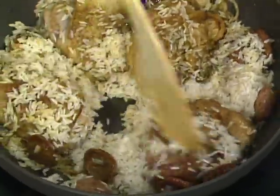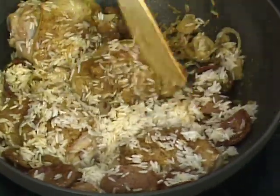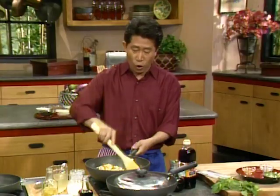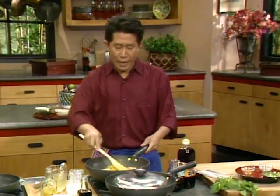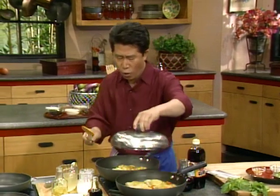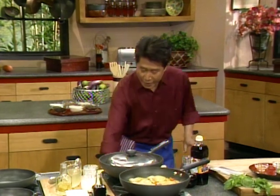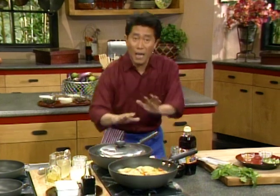And of course, Penang is a city, a little island off of Malaysia. And this is a wonderful family dish, and everybody loves it. That's why you call it Penang rice pilaf. This is done. And then cover this and cook for approximately 18 to 20 minutes on medium-low heat. Make sure you turn it down so it's nice and done.